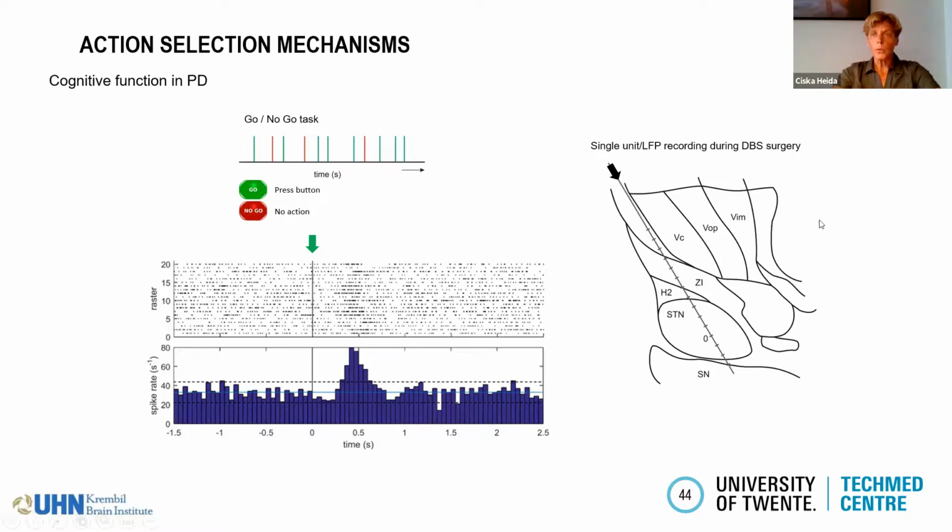Quite recently, we have also included a go, no-go task in our modeling. Quite similar to the previous model on tremor, we included in this case the basal ganglia, and we'll look into the go, no-go mechanisms in basal ganglia activity.